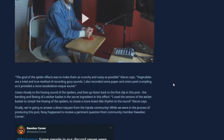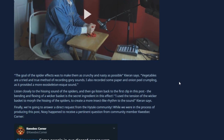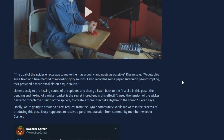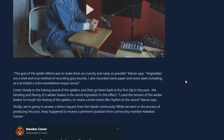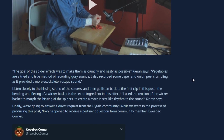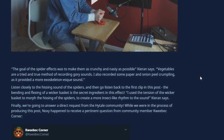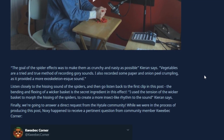Listen to the hissing sound of the spiders and then go back to listening to the first clip in the post. The blending and flexing of the whisker basket, oh wow, look at that, is the secret ingredient to this effect. I use the tension of the whisker basket to morph the hissing of the spiders to create a more insect-like rhythm to the sounds. Kieran also said that.